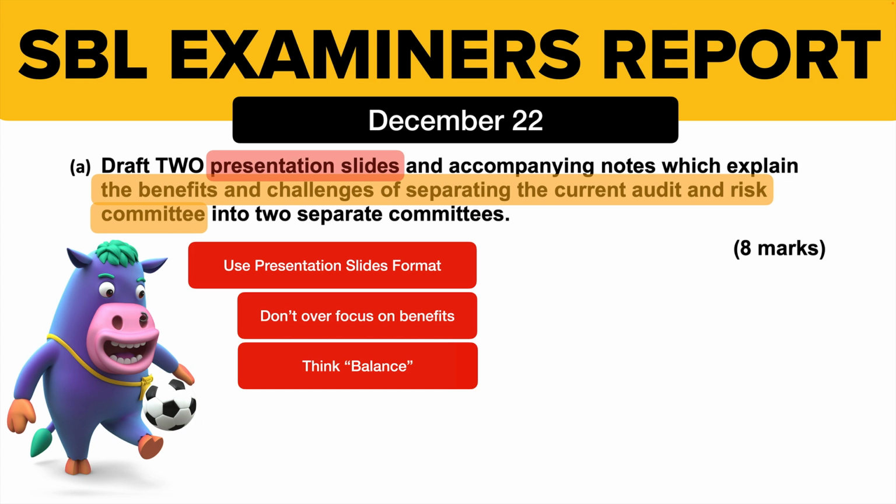Okay, so I hope all of that, seen some general comments made by the examiner, talking about using the scenario, talking about non-repetition, talking about professional marks, and then hopefully I've explained it to you by using a few different questions as well. This is how you pass SBL. It's not technical knowledge, it's the way you approach it.